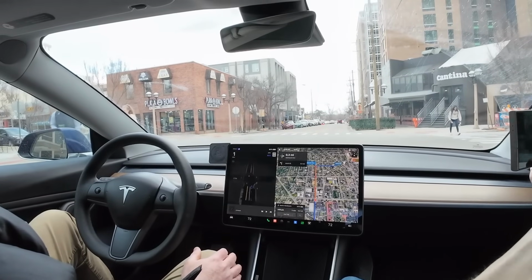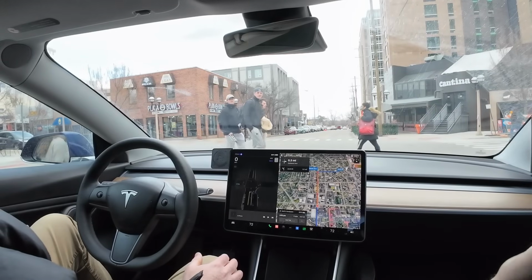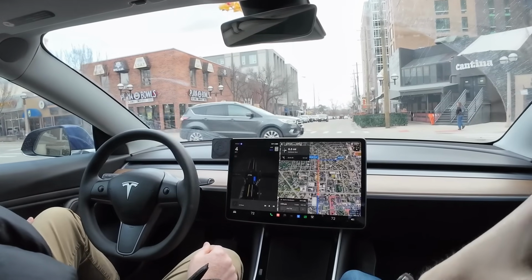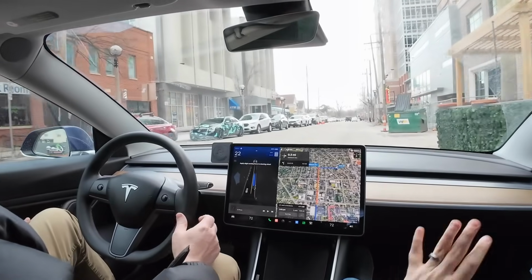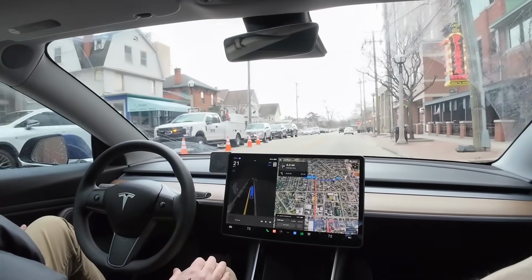Okay. Yep. See? Because that's what happens. Those people will just start walking in front of you. Yeah, but the amount that moved was better than what V11 would do. Now, this is great. You have to crawl through the intersection like that. Yeah, that was good. V11 gets stuck there very long. So a little bit of debris in the road that was not picked up.